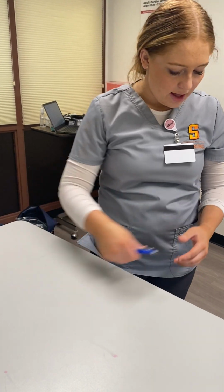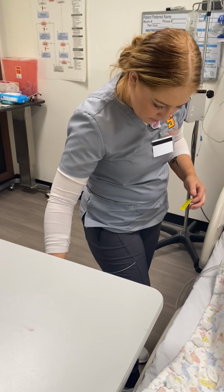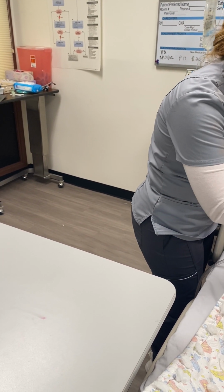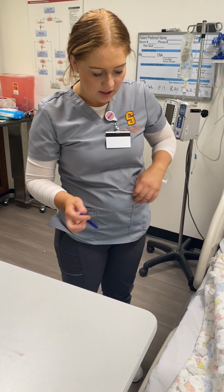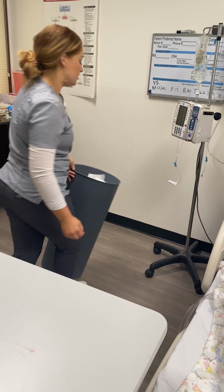And then I would just go ahead and make sure that I put my sticker with the date and the time, or the date and my initials. I'm just gonna put it right on her catheter secure, just right there. That way they know who inserted it. Okay, is there anything else I can do for you? No, you're doing okay.